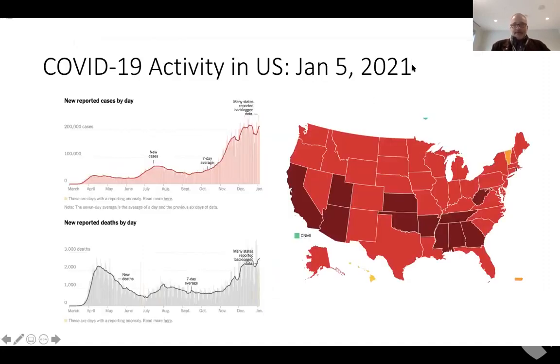But again, that doesn't necessarily change how things are going, because our original OG SARS-CoV-2 virus that's been circulating in the US seems to be doing just fine in transmitting from person to person, and doesn't need any extra help necessarily. So this is where we are nationwide, beginning of January.